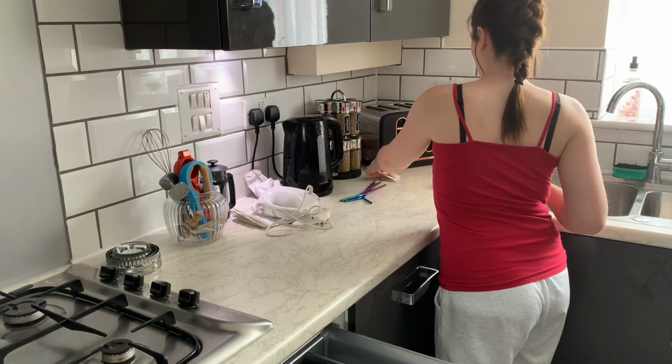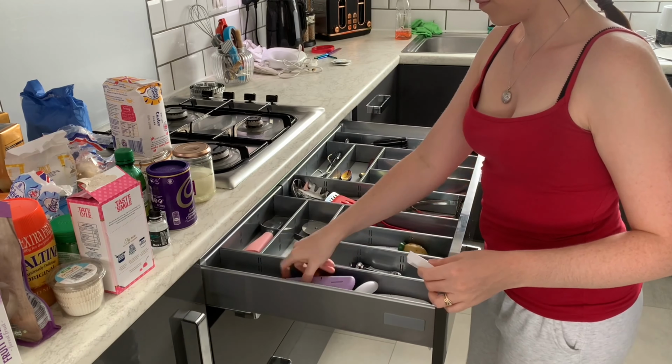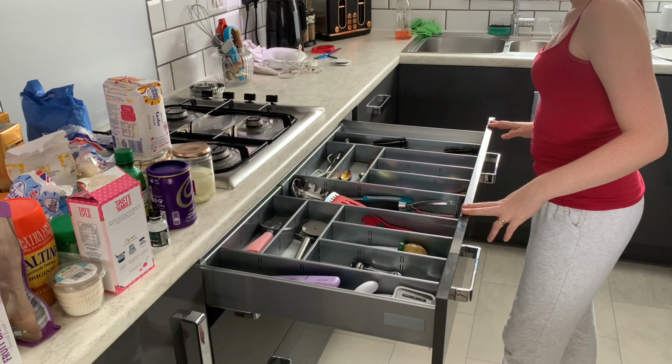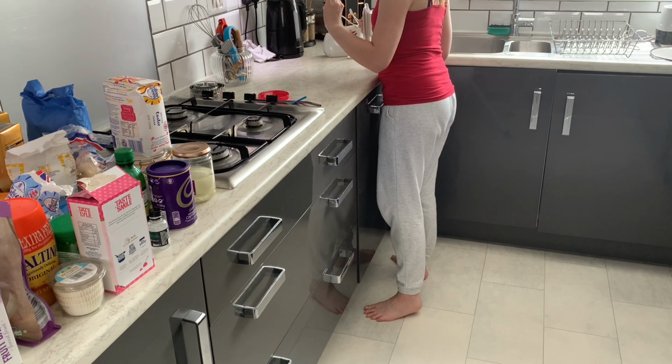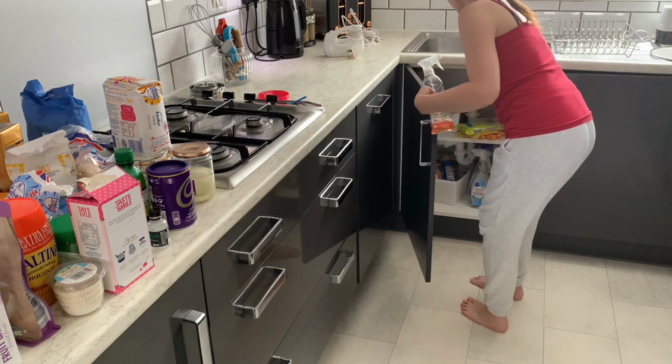So I am going to keep them, but I don't want it cluttering up the drawer because everything in the drawer is something that we use every single day. So I'm trying to keep everything a little bit more organized without having to throw everything away.